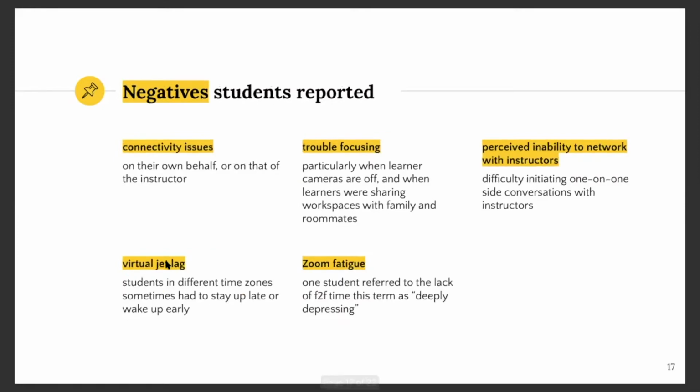Of course, there were also some negatives. There were a lot of connectivity issues. So a surprising number of students had poor internet. Also, some instructors had poor internet. Students also reported trouble focusing, particularly when they were sharing workspaces with family and roommates.